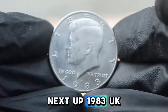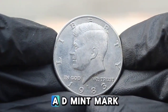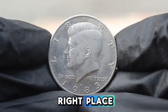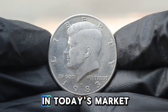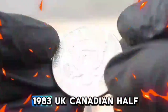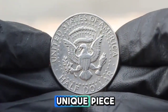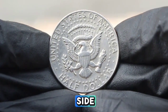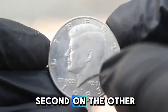Next up, the 1983 UK Canadian half dollar with a D mint mark in very good condition. You've come to the right place. Let's take a deep dive into this coin and explore its value in today's market. Here we have the 1983 UK Canadian half dollar. This coin is a unique piece featuring the famous Bluenose schooner on one side, Canada's iconic maritime symbol, and Queen Elizabeth II on the other side.